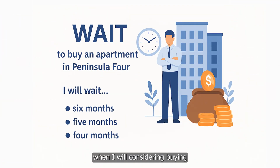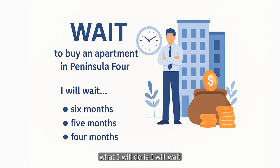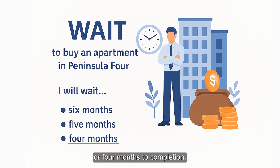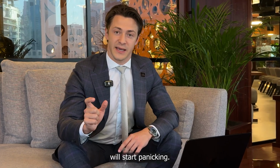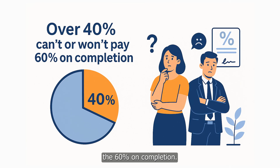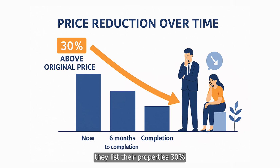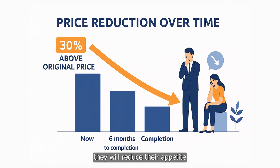Now I'm a buyer and I know these things. That's why when I consider buying an apartment in Peninsula 4, what I will do is I will wait 6 months, 5 months or 4 months to completion. And that's the moment when the owners will start panicking. Believe me, more than 40% of the customers don't have or don't want to pay the 60% on completion. So although now they list their properties 30% above the original price, they will reduce their appetite as the time is passing.